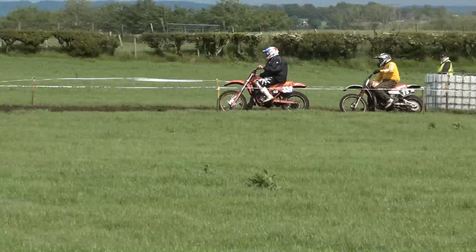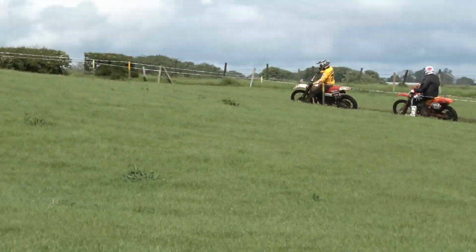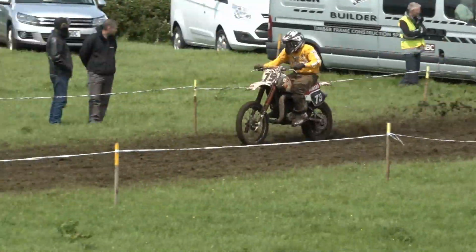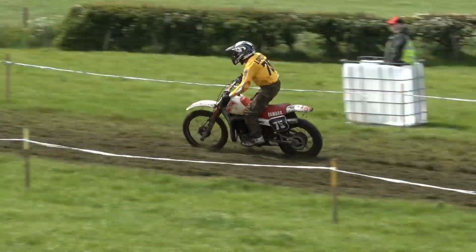So as a race leader comes round to complete another lap, it's still David Loudon, number 75, who is well in front of this pre-1984 class race here at Carnduff Farm.